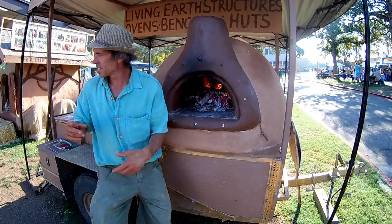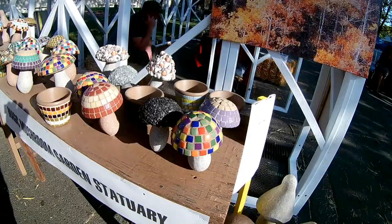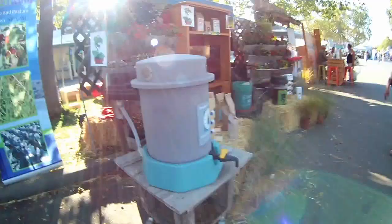And then this little hut right here, it's called a caboose. It's made out of cob, the sand, clay, and straw. This little hut, the kids have been enjoying going inside and playing in.